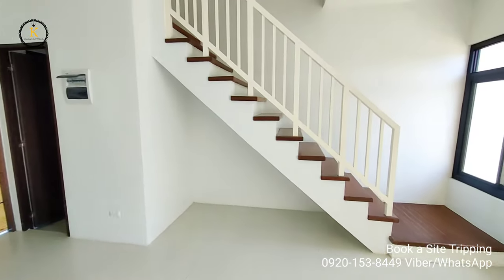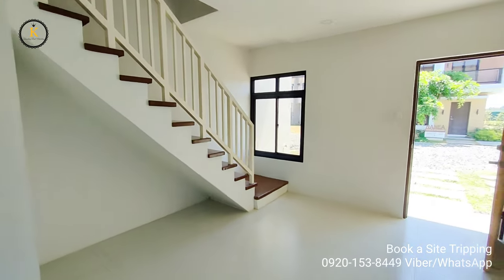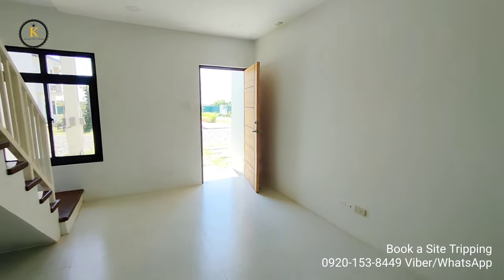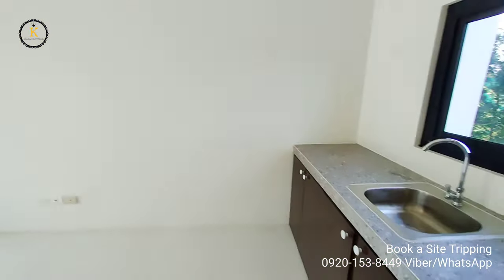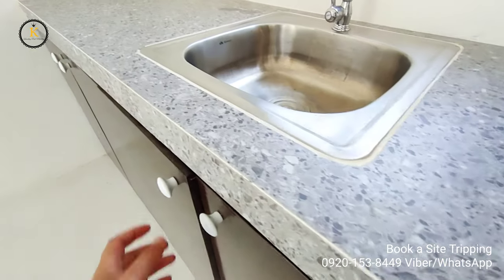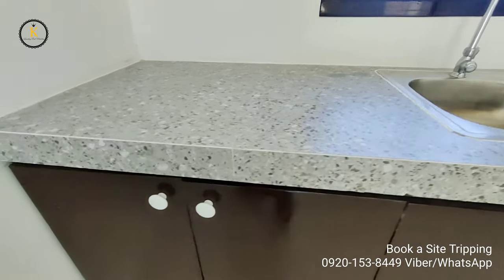Ceiling interiors are painted with smooth finish. Floor finishes are ceramic tiles with 60 by 60. For the kitchen, it is stone countertop with stainless steel faucet and under counter cabinet.